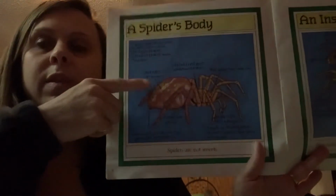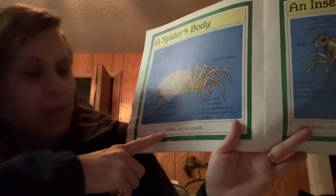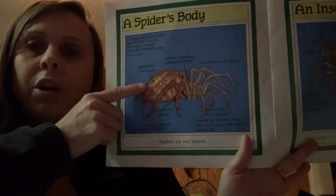So did you notice I had to read within this picture to really get the information? I didn't want to just read that spiders are not insects. Look how much more we learned reading the picture and all the information in it.